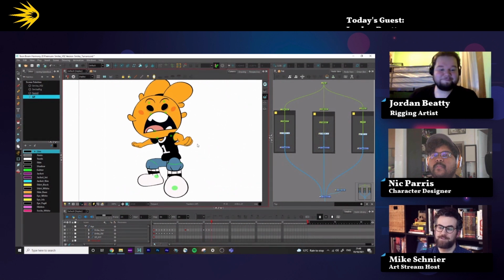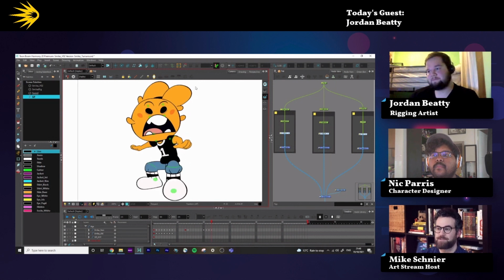And while we're still inside the rig, I want to ask, what's your approach to organizing the node view and keeping all of the different elements easily accessible to animators?